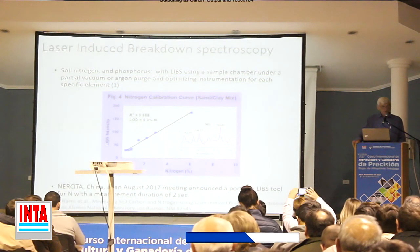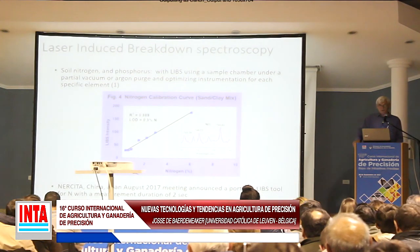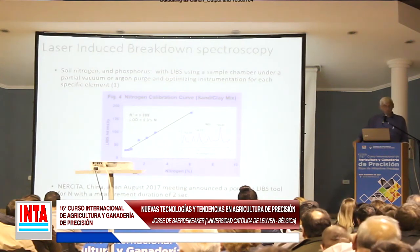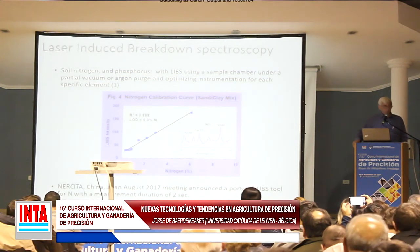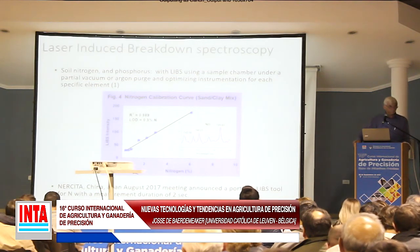NERCITA, the National Engineering Research Center for Information Technology in Agriculture in China, announced in a meeting in August, so last month, that they will have a portable tool for nitrogen measurement in the field that could do the measurement within 2 seconds.